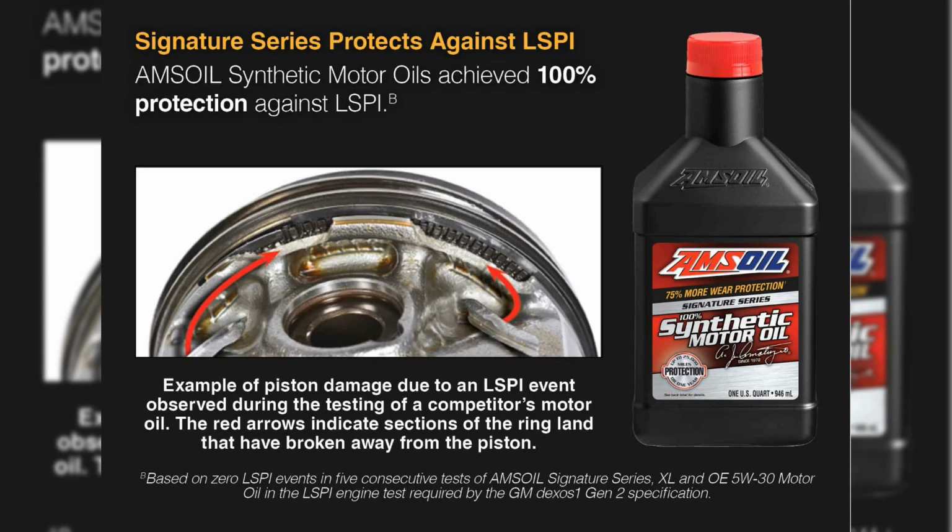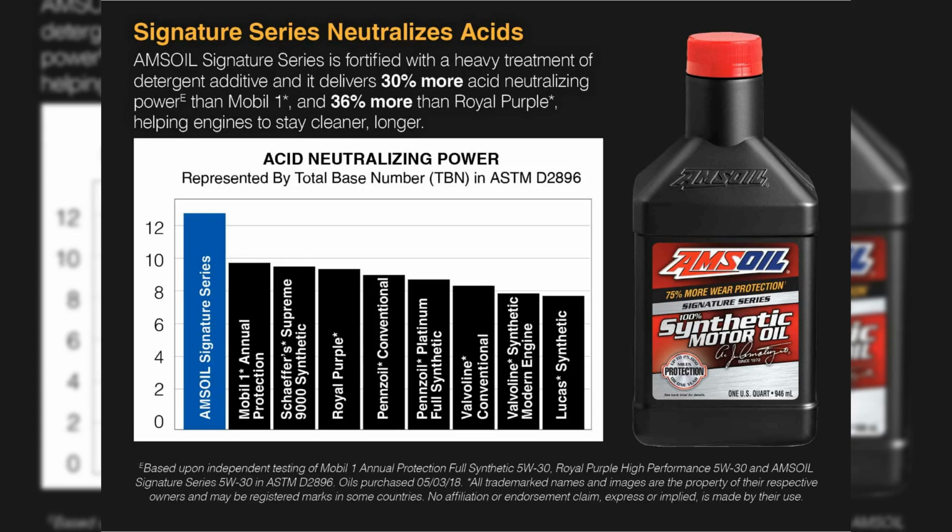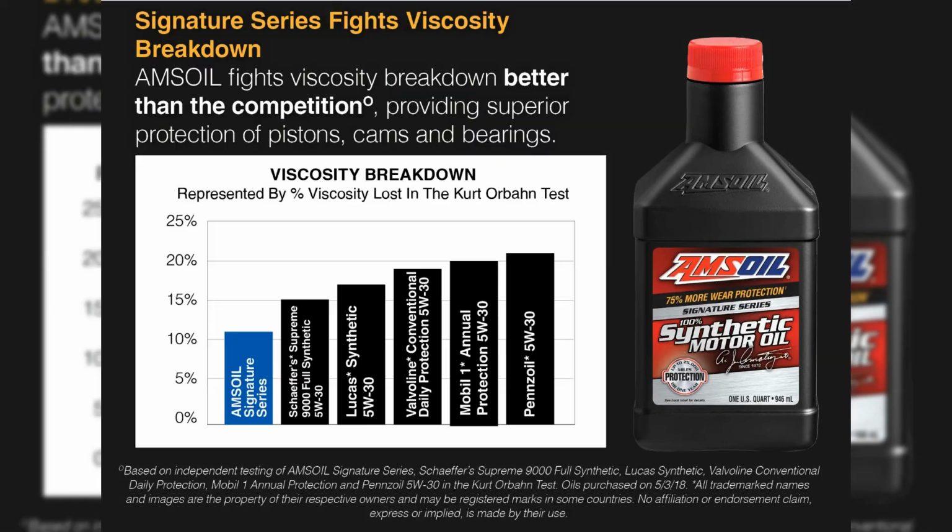Amsoil was founded on innovation, beginning with our introduction of the world's first API-qualified synthetic motor oil. By ignoring commonly accepted limitations and refusing to stop short of success, we set a new benchmark for lubricant performance. These same principles continue to guide our product development, resulting in Signature Series synthetic motor oil. Signature Series is not only the best oil we have ever made, it's also better than any competitor oil we have tested.